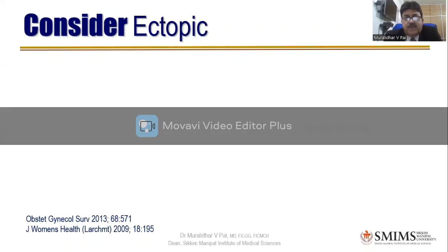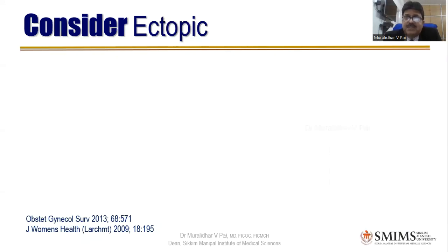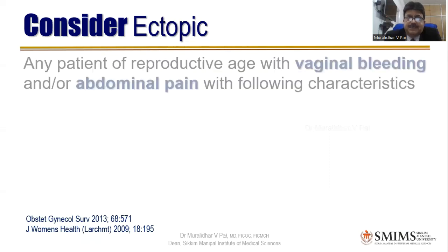It's almost like searching for a black cat in the pitch darkness. This is the favorite sentence that my teacher, Dr. Pratap Kumar, used to say. So only when you flash light, then can you see the iris of the cat. Consider ectopic. That means you must have an extra suspicion, intuition rather, for ectopic pregnancy.